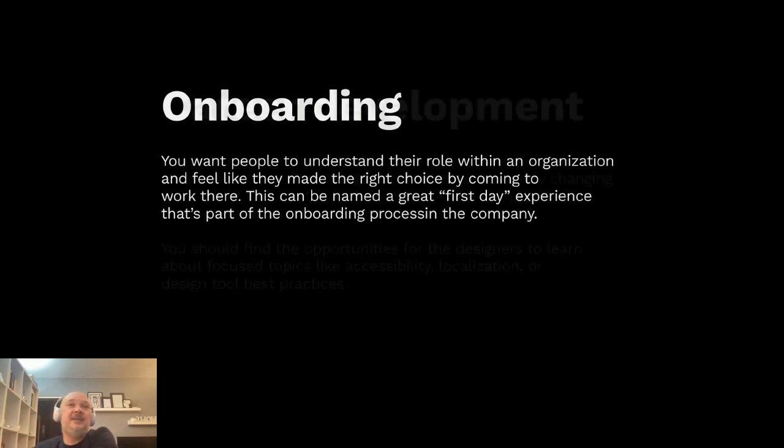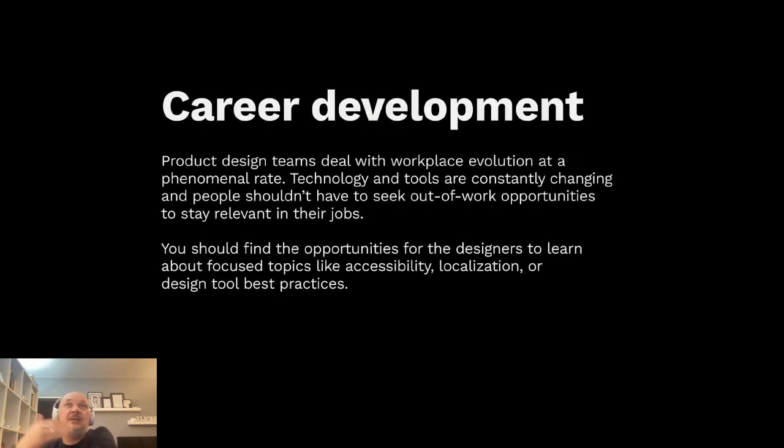And the second thing is basically the whole later career development, where product design teams are dealing with workplace evolution at a phenomenal rate. So technology and the tools are constantly changing. We saw that a lot of new tools are coming. For example, Figma, the biggest upgrade in the whole design industry was the Figma tool.